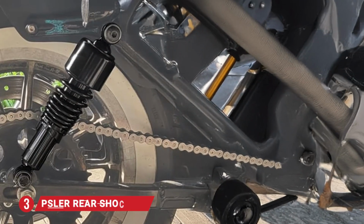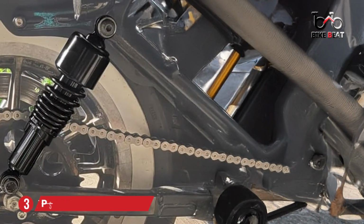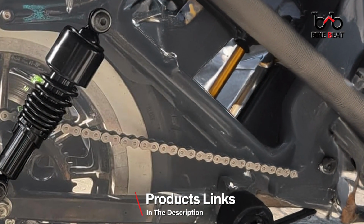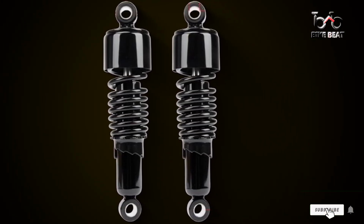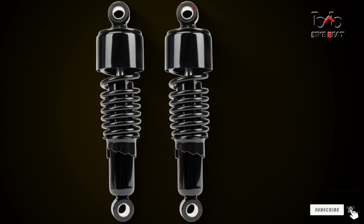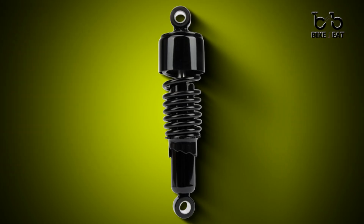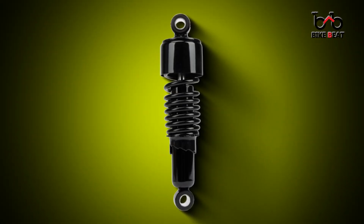Number 3. Psler Rear Shock Absorber Lowering Kit for Sportster. The Psler Rear Shock Absorber Lowering Kit for Sportster is a versatile solution for riders looking to enhance their bike's performance and aesthetics. Specifically designed for Harley-Davidson Sportster models, this kit offers a lower ride height, improving stability and control at high speeds. Constructed from high-strength steel and aluminum, this suspension system ensures durability and longevity.